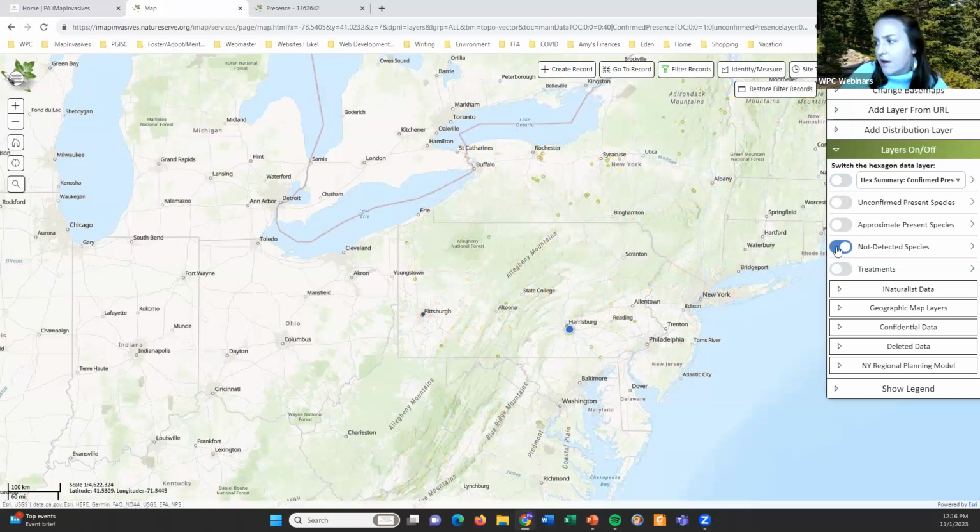And then finally we have our treatment information. And those are going to show up also on the map for where people were managing that particular species. There are additional layers available here that you can see other things.